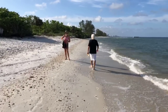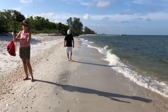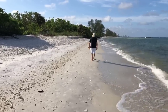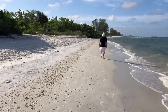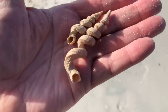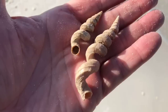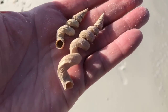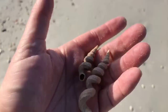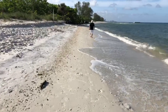I'm trying to find some of the worm shells that I picked up earlier this morning. Hope I didn't break them. Good morning. They're so fragile and I stuff them in my pocket. There's a couple worm shells. There were lots of them on the beach this morning. Very, very cool. Lots of cockle shells on the beach also this morning. Found lots of great cockles.